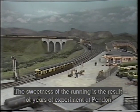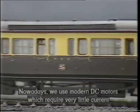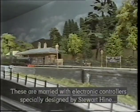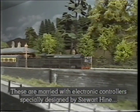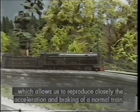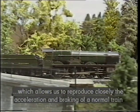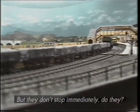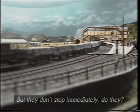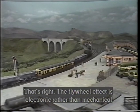The sweetness of the running is the result of years of experiment here at Pendon. Nowadays, we use modern DC motors, which require very little current, and these are married with specially designed electronic controllers designed by Stuart Hine, which allows us to reproduce very closely the acceleration and the braking which one sees in a normal train. You don't have any flywheels in them, do you? We don't need any flywheels at all, no. But you have to learn how to drive them because they don't stop immediately, do they? That's right, yes. The flywheel effect is electronic rather than mechanical here at Pendon.